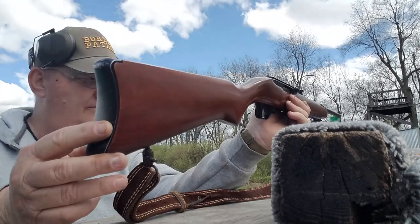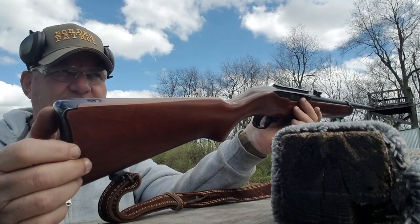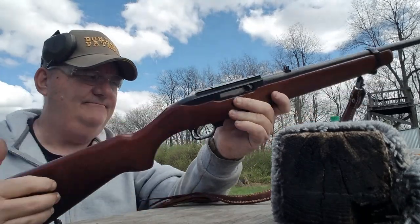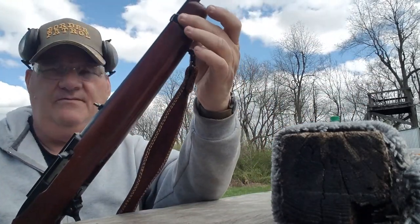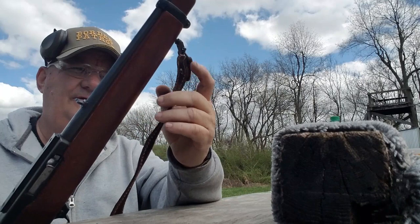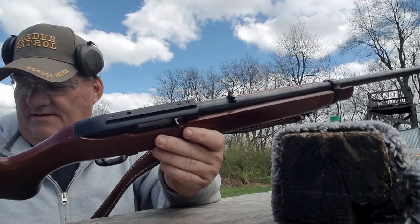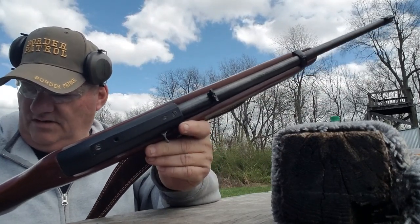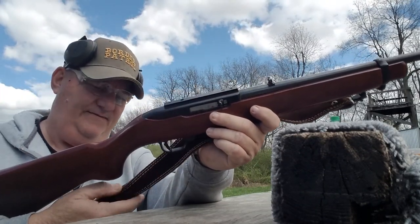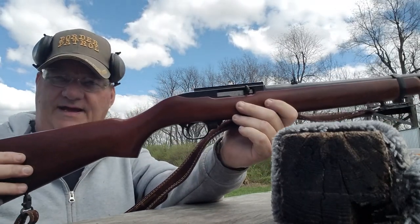This one has an aluminum butt plate on it, whereas all of them after about 1988 or '89 had a plastic butt plate. They omitted the front band on a lot of 10/22s. This one has Uncle Mike's sling swivels on it that I think have been applied, and they're old school Uncle Mike's too. They're not the locking type. The sling, I think he put a Bianchi on there. Yeah, Bianchi. And it's just overall a really nice little 10/22.